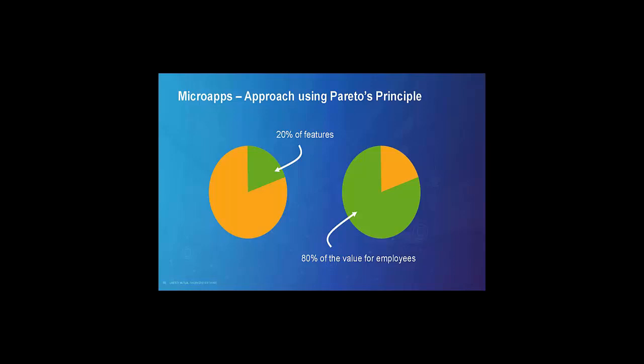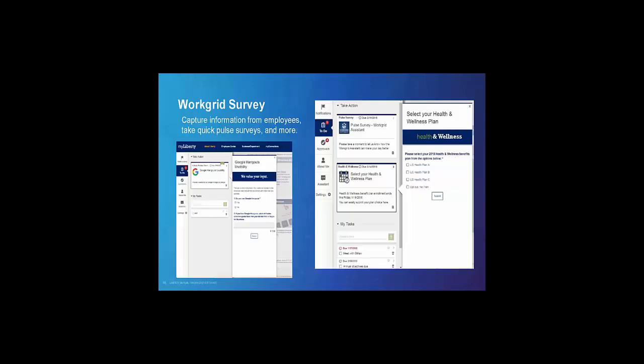So we're always looking for that small set. We're not going to replace everything in an experience layer, but if we could find, let's say, 20% of the things that employees were going to do over and over and over, they were going to spend most of their time in this experience layer.